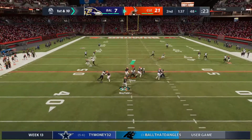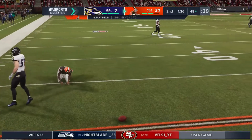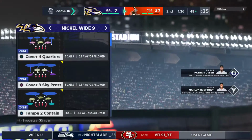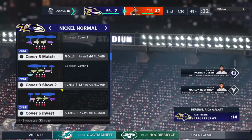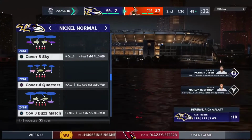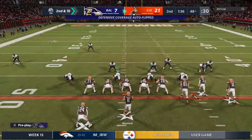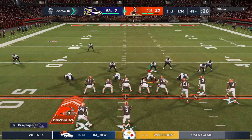On 1st and 10, Mayfield. And that's going to be incomplete. Too tough to hold on to that one. It's 2nd down. He did a fine job there of not hitting him before the ball arrived. And I've got to tell you, you can often mistime that play because of the angles of approach. When you're going to get him, sometimes you panic as well and think, I've got to be there right now. Instead, in this case, timed it perfectly and knocked it free.